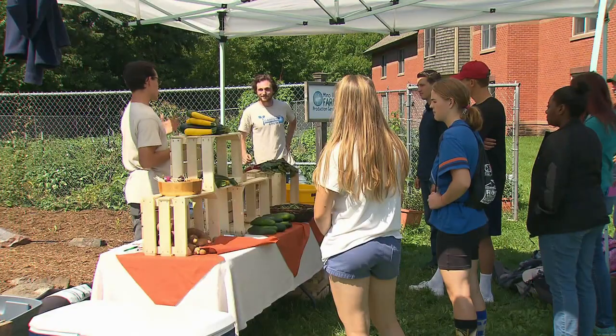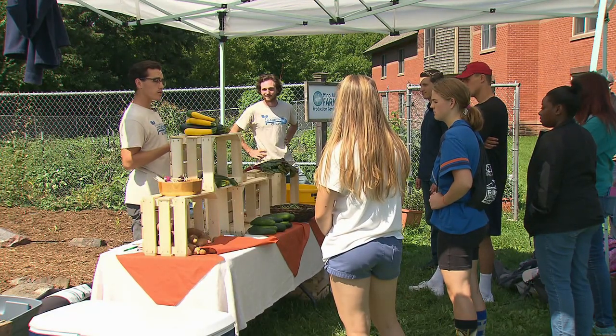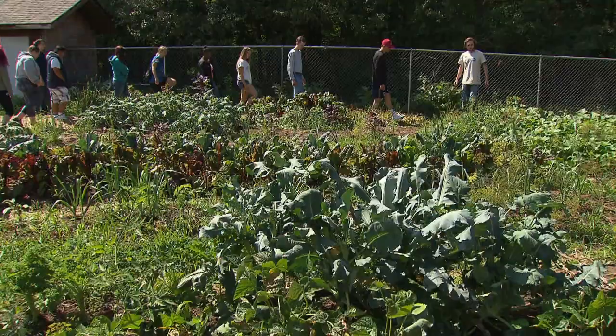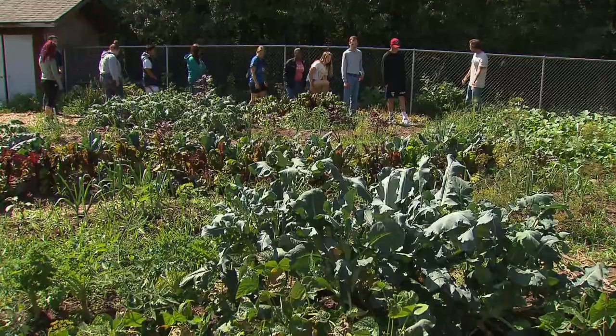So what we do is, we take care of the space, and then we'll go to either the farmer's market in Ashland or go sell to Chartwell's in the cafeteria and then sell to outdoor orientation.